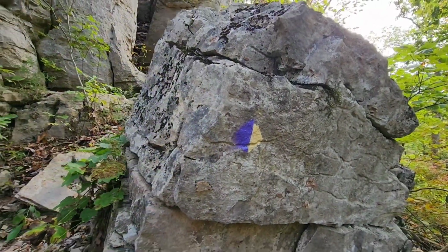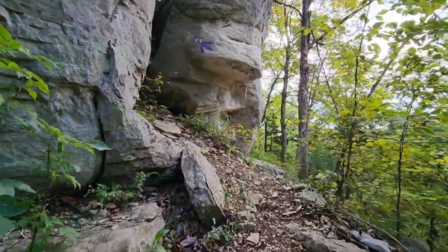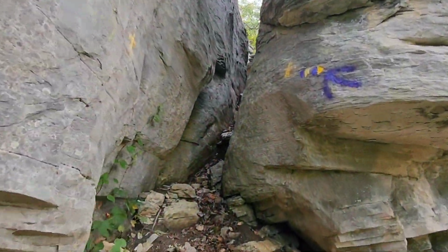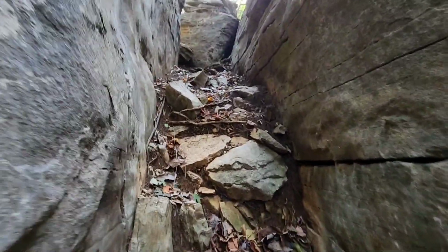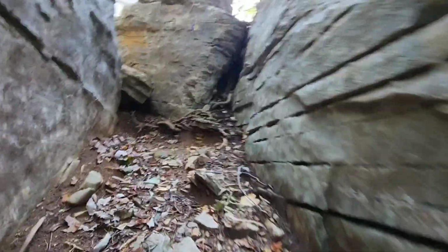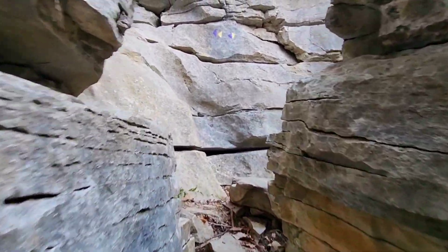All right, and then right here, we're gonna keep going on the Kelly's Trail. We're gonna do the required fun over here. Make the scramble up the crack here, up to the top of the rock. Just for fun. It's not a bad scramble though. Got Kane hot on my heels coming up through here. Better get moving.